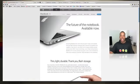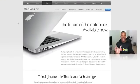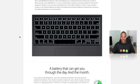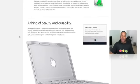So the first thing is the new MacBook Airs, where the design really didn't change that much. It's still very thin and light, but they did add the new Thunderbolt port, which will provide you very fast transfer speeds with compatible storage devices, and you can also power some Cinema Displays with the Thunderbolt port as well. It also has the backlit keyboard, which I think is for both the 11 inch and the 13 inch versions. They didn't really specify, or I just couldn't see.